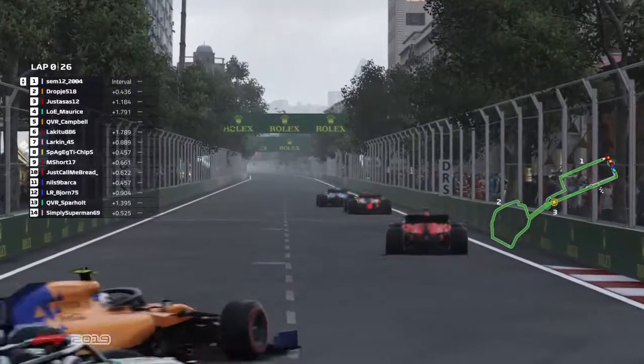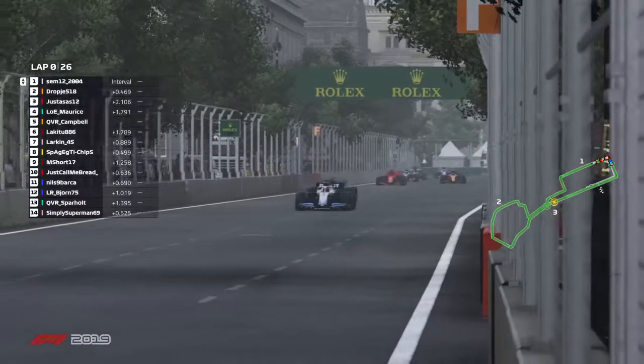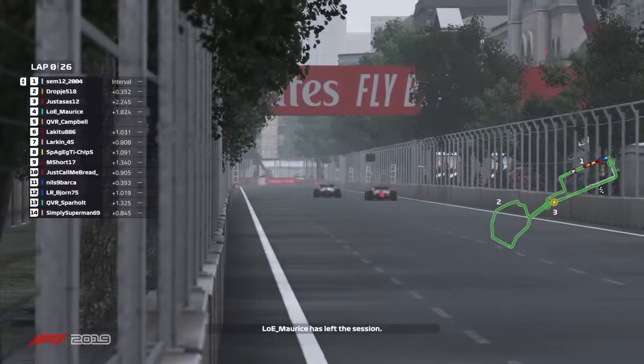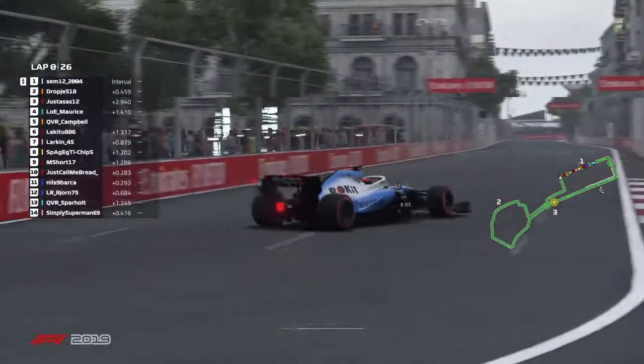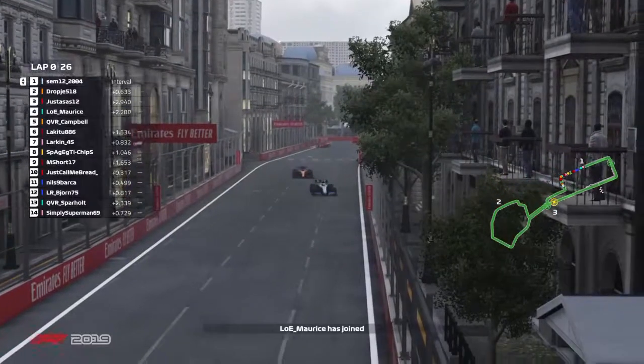We'll keep the lap map up for now. We'll probably get rid of it later on in the Grand Prix. Do let me know in the comments whether you want any specific telemetry up during the race, and I'll be sure to change it. 26 laps to go here. 26 laps of 6 kilometres, meaning we have a total race distance of, just give me 2 seconds, 156 odd kilometres to go.